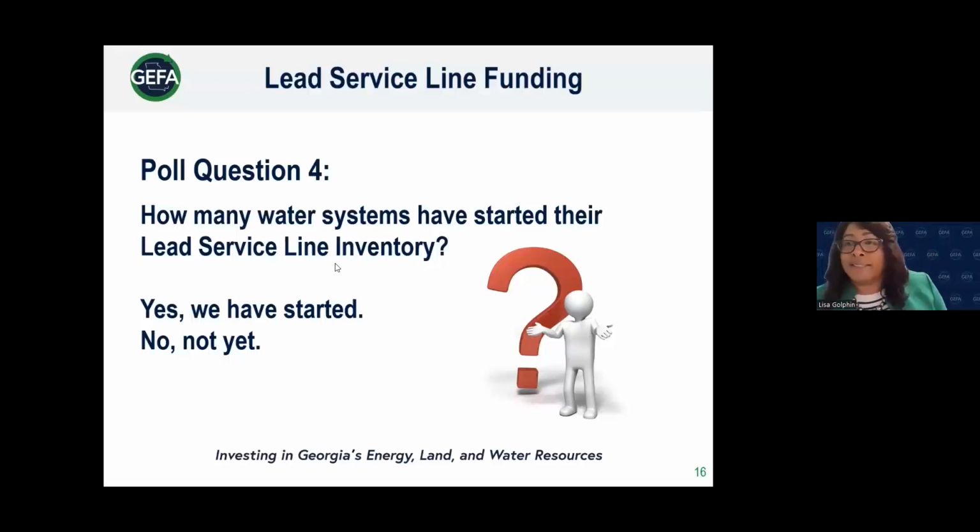Wow, 46% say they have actually completed or have started their lead service line inventories, where we've got 54% said they have not. So that brings us to our next slide.